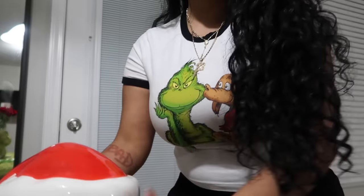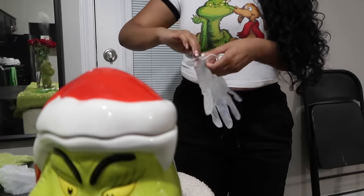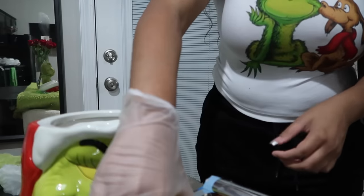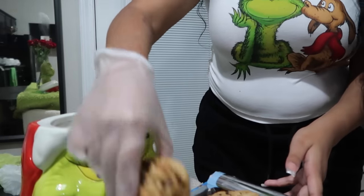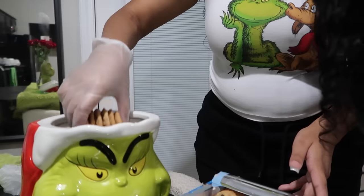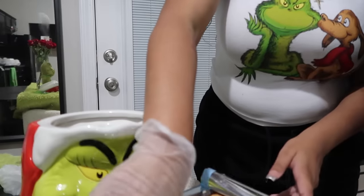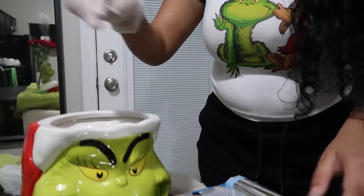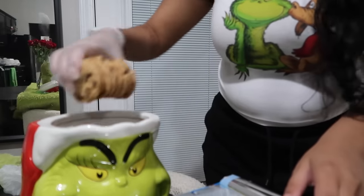Cookie jar. Since it's not clear, I'm not gonna make it cute. Y'all know when I be doing my Oreos, I'll be making it cute. So we're just gonna put the cookies in there. This was actually one of my favorite little snacks. Chocolate chip cookies with milk. The best thing ever. Now I'm craving some. It might have been good with one. I don't know why I thought it was so huge. It's full with one.